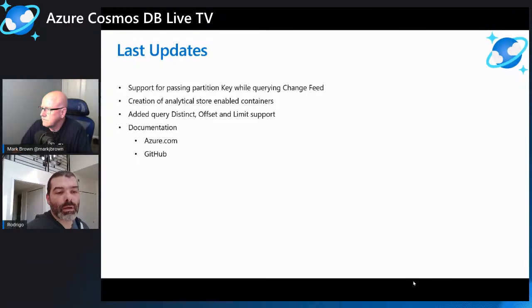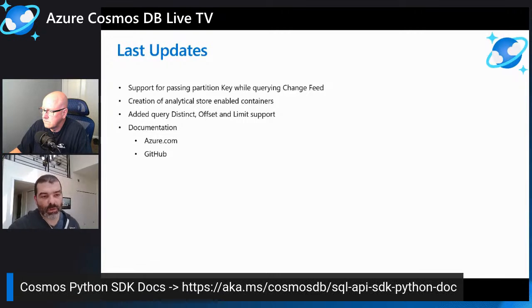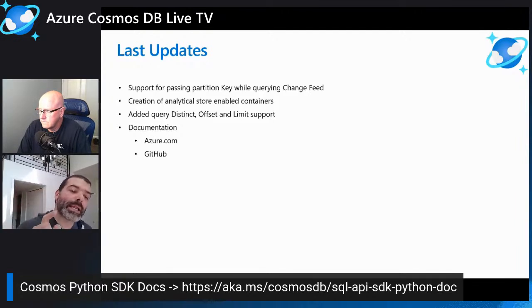And also, we worked very hard on our documentation in both places, azure.com/cosmosdb/SDK, but also in our GitHub page. I'm going to navigate through the GitHub with you guys, and you'll see that we've been adding a lot of information and updating the usability of the notebook.